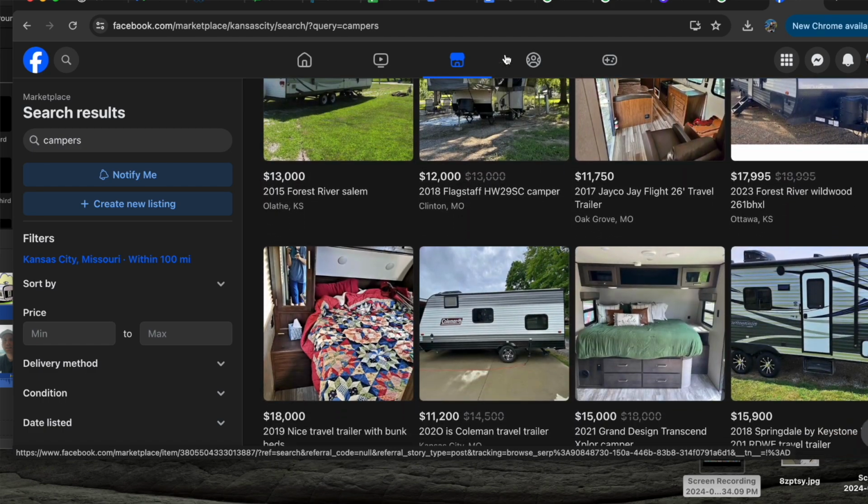When looking through the camper options, I found 8 or 9 potential campers, so quite a few, and messaged each seller separately through the Marketplace Messenger. And due to the presence of scammers, we avoided any postings that seemed too good to be true.